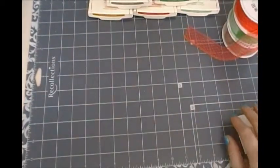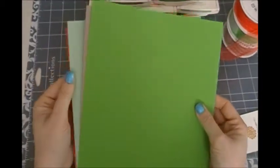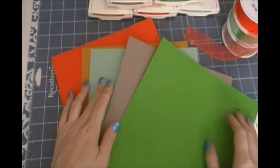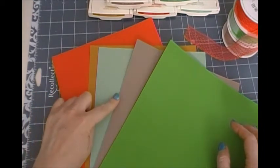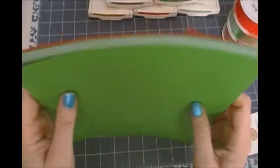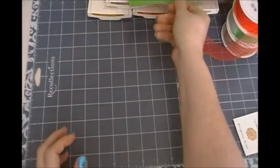Okay, and then here are the 8.5 by 11 card stocks for the In Colors. Let me just fan that out for you. Isn't that pretty? You got the Watermelon Wonder, Delightful Dijon, Mint Macaron, Tip Top Taupe, and Cucumber Crush. Really pretty. Absolutely.